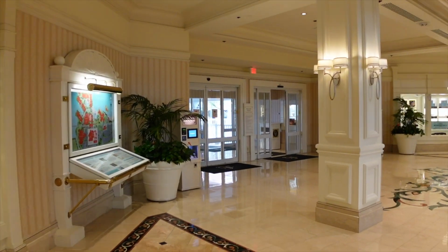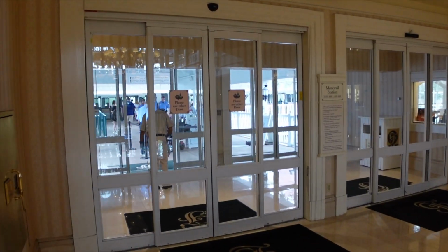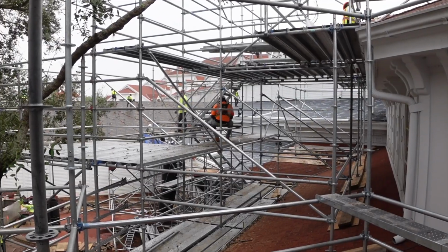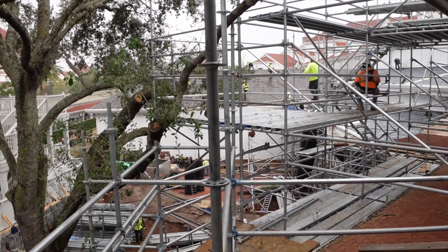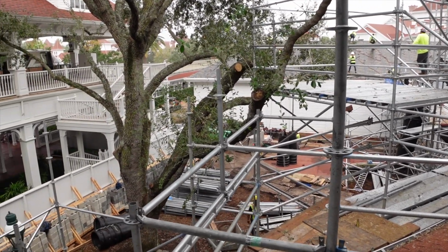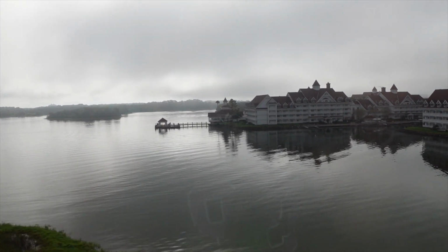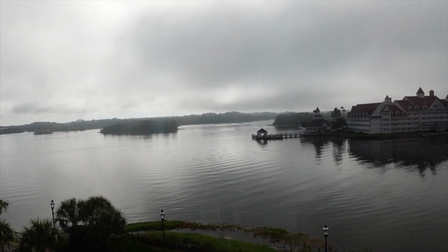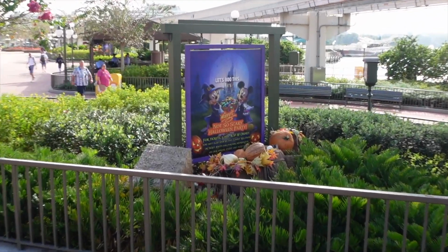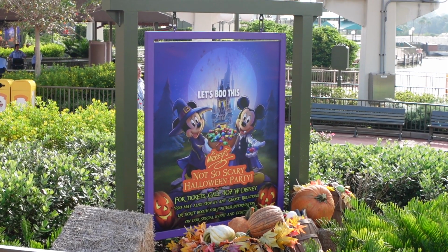All right, headed back on the monorail. Time for the Magic Kingdom. There's some more construction on the other side. Wow. Still a foggy day here in Central Florida. Sun's starting to peek out though. So there is a party tonight. I'm thinking the park's not going to be too busy today.